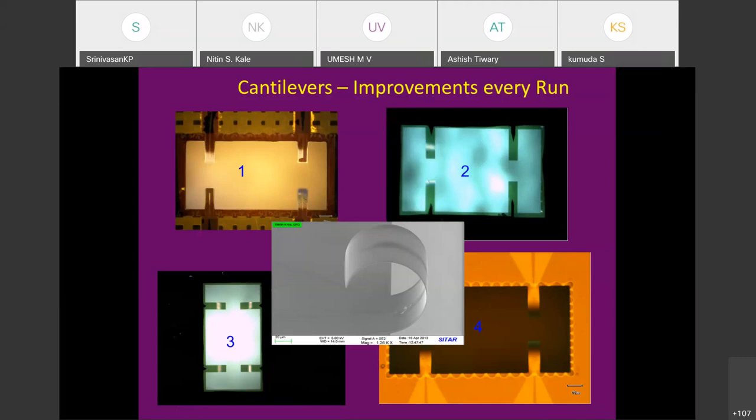In the initial experiments, we had a lot of silicon beneath the cantilever. The black that you see here is the silicon. Otherwise, the cantilever is released. And here, what you can see is that the black has reduced to just something at the very end. Otherwise, the cantilever is released. And finally, these are the cantilevers that we make today, a little bit bent at the tip.